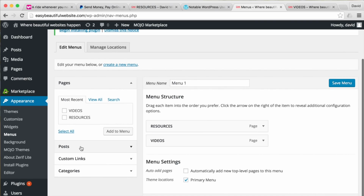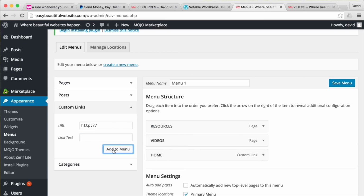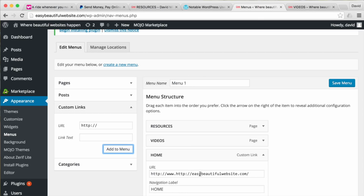And what we want to do for a home page is what's called a custom link. Because we're not creating a different page to go to like the resources or videos page, we're actually just creating a custom link, basically a button that returns you to the home. And then we want the actual URL, www dot whatever your domain name is, and we'll call it home. And then we're going to add to the menu, and there it is right here, home, and it has a custom link. It'll show you that's where it goes when you hit it.